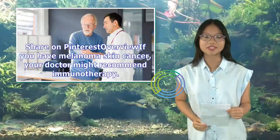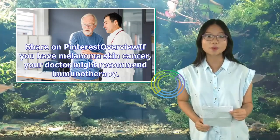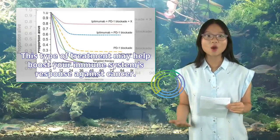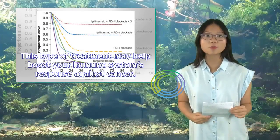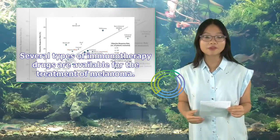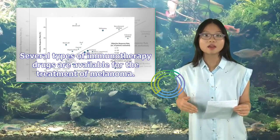If you have melanoma skin cancer, your doctor might recommend immunotherapy. This type of treatment may help boost your immune system's response against cancer. Several types of immunotherapy drugs are available for the treatment of melanoma.